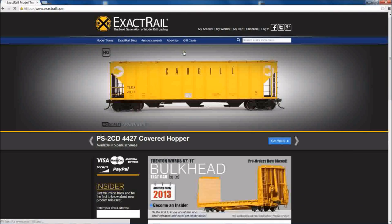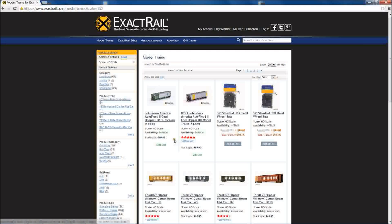But if you're looking to purchase, it's real simple. They'll tell you what's in stock when you find an item you want. Say I want to purchase a gondola that we looked at.